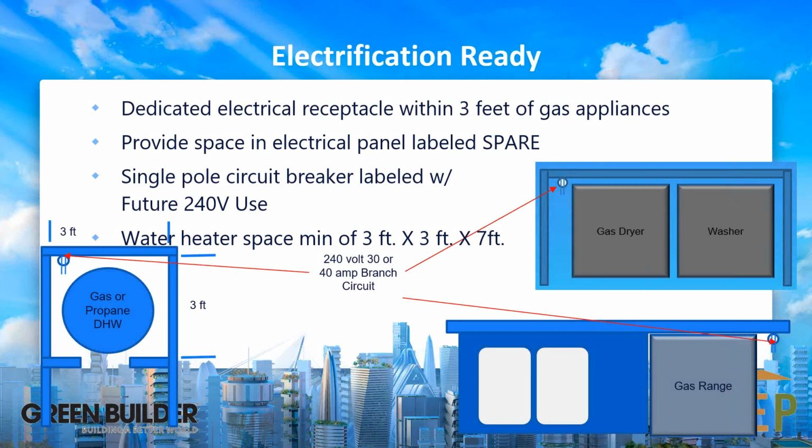Now, with that said, I just saw a recent product that was sent to me called a Senko heat pump water heater. And that system has an outdoor unit. So it's not an integrated one tank system. It has the outdoor unit. That's where the water is heated and then it flows into the tank within the building. And so that would not need this level of space. But for this code proposal, electrification ready, you need to leave some level of space if you're using a typical heat pump water heater.